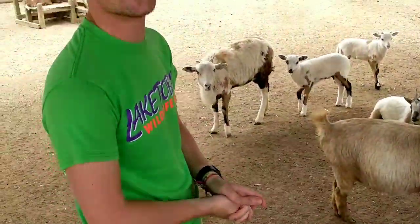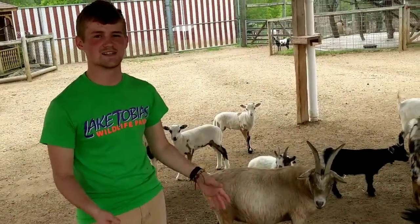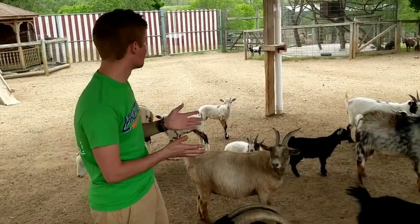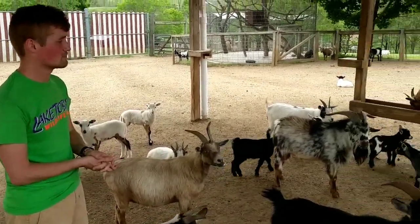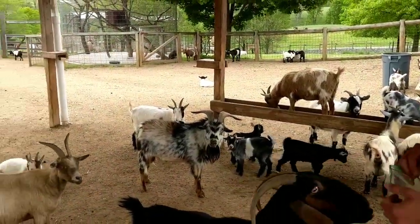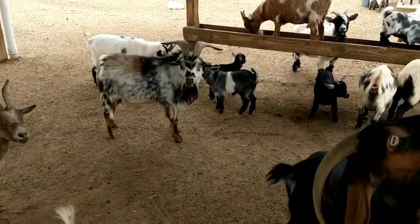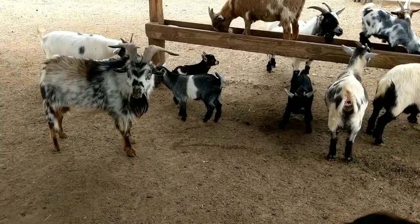Height-wise, you can see pygmies are about a foot and a half here. Weight-wise, 30 to 60 pounds, just depending. And everyone up here has had pretty much a baby so far. We've had an average of maybe 20 this year, which is pretty common for us here at Lake Tobias. The pygmy goat gestation, their pregnancy as well, is 5 months.